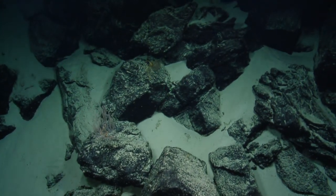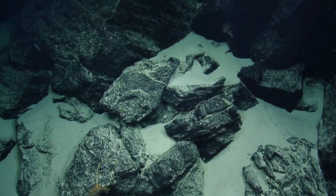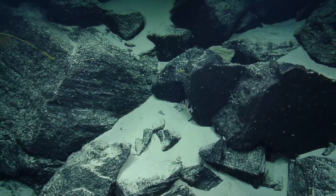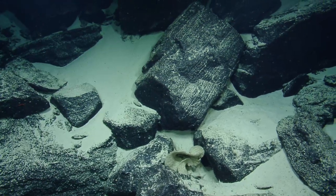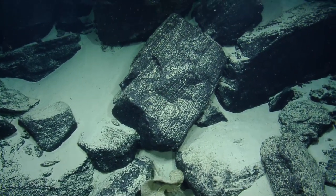Could be a bamboo. Could be a little baby bamboo. Yeah, baby bamboo is what I'm going with. Baby bamboo. I like to have that sound. Oh, there's a big old sponge. Dead. Wow. Big old sponge. Yeah, it's not healthy. It's not looking too good.